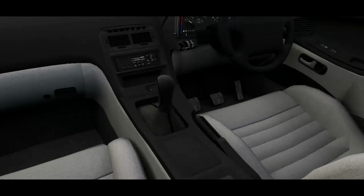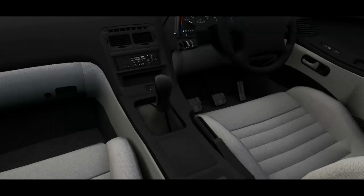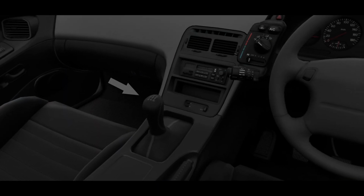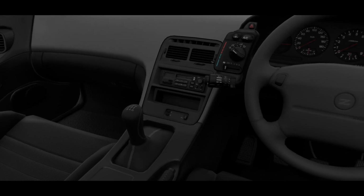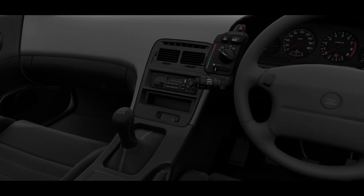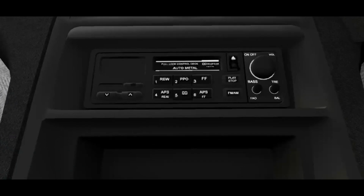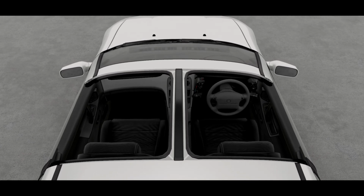The center console is very plastic with the center storage available, car mirror buttons, parking brake, and a 5-speed manual stick shift in this version. You can get the 300ZX in 2 different gearboxes, with a 4-speed auto or 5-speed manual. It does have stereo and radio stuff too in the center. The interior and the exterior of the car are very roomy.